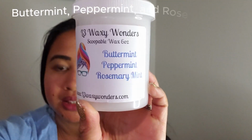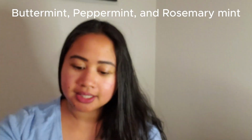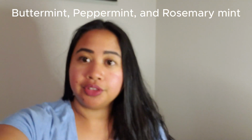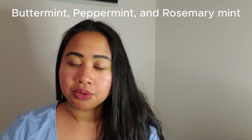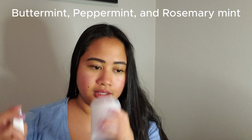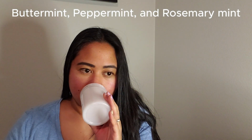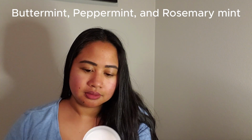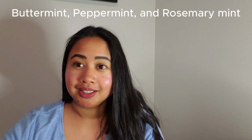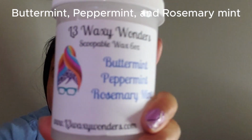This one is buttermint, peppermint, rosemary mint. I fell in love with the scoop that I had, and I only had one of these, and she offered it for the pre-order, was it? Yeah, the pre-order, and oh yes, I had to grab it. So it's minty, like a mix of rosemary mint and peppermint. This is really good. I really love it. It's a creamy peppermint. I love minty scents.